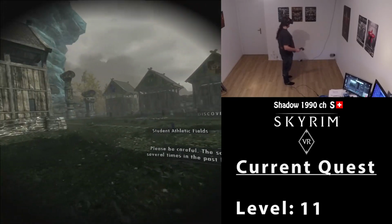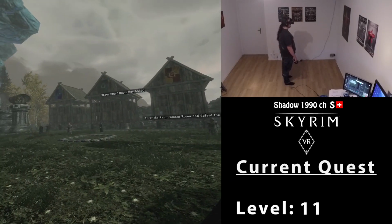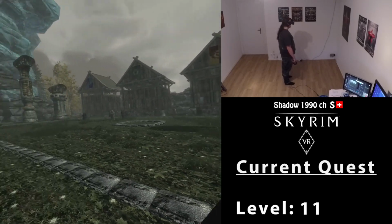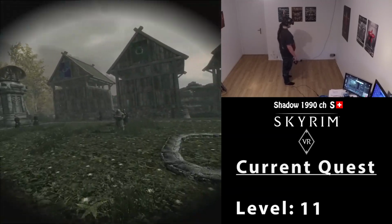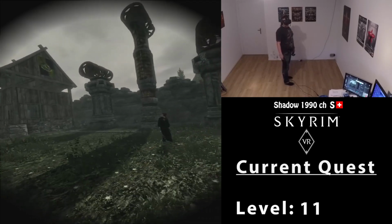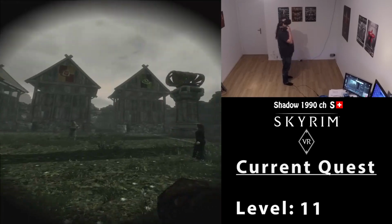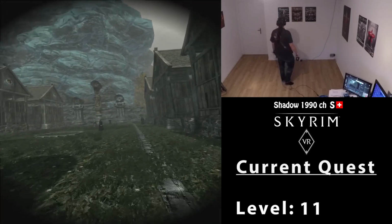Student athletic field. Oh, this is where you play this game. I have no idea what it's called, to be honest. And okay, I got a key for the requirement room. What is this game called? I cannot remember for the life of me. But it looks very well built, you know? Whoever made this mod, he put some working hours into this. Damn.